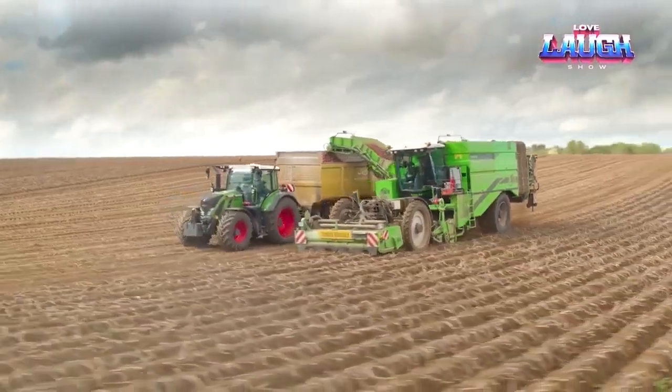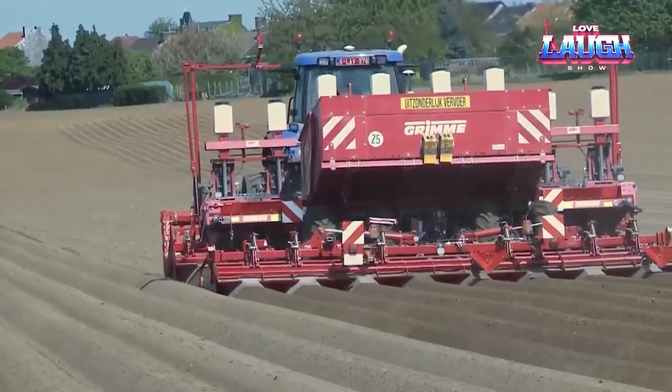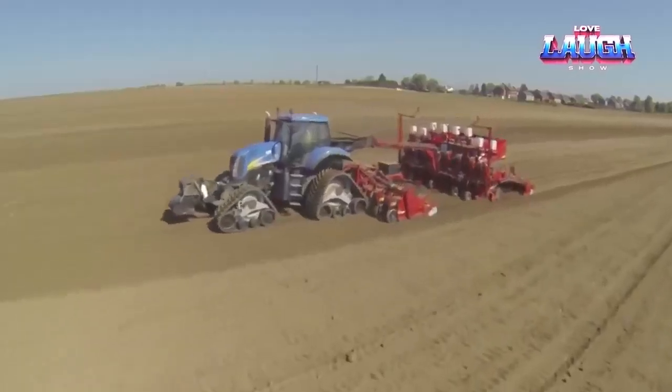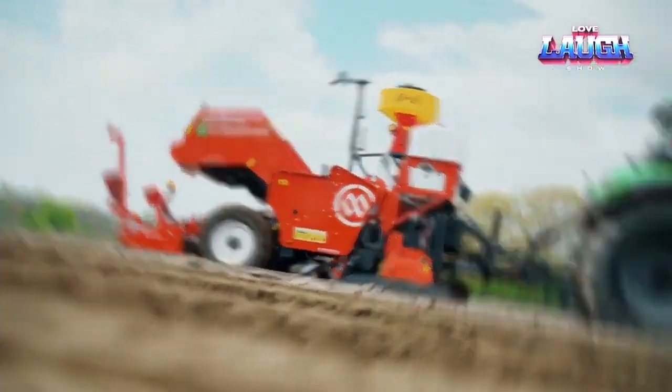Are you ready to revolutionize your potato harvesting? Today, we're diving deep into the world of high-tech potato harvesting machines. We'll explore the top contenders, from industry titans to nimble workhorses, so you can find the perfect fit for your farm. Get ready for some serious potato power!